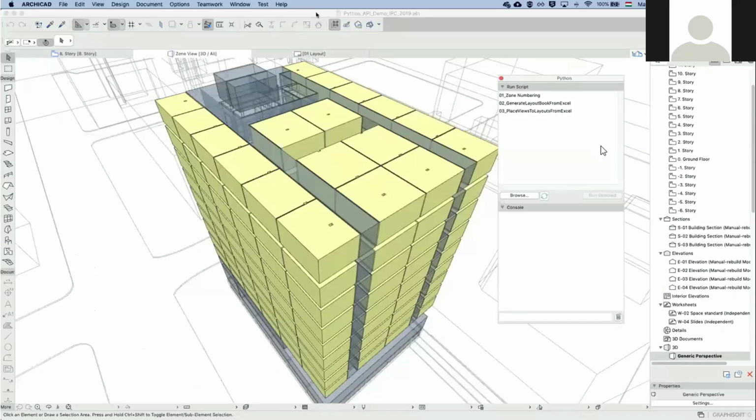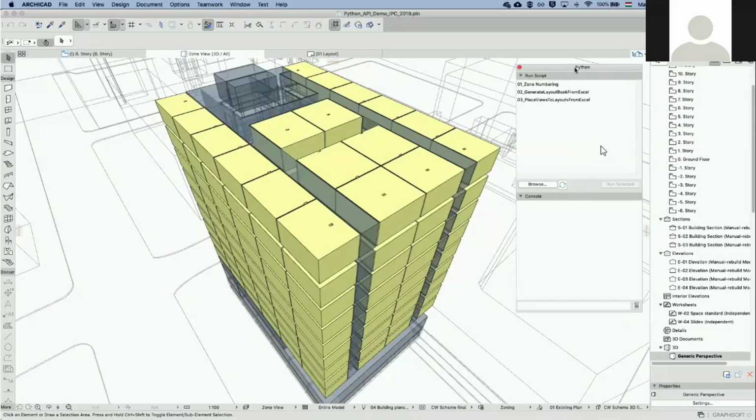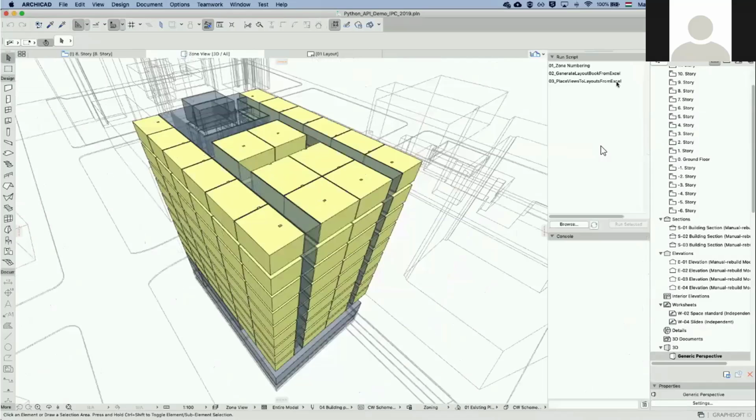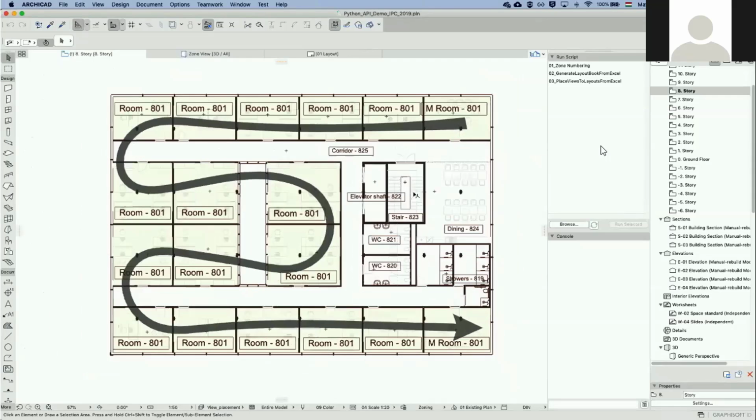Let me show you an example here, or actually three examples. You can see that there's a Python palette available. The scripts are listed there. For example, here in the model, I have an office building. I have placed the zones, and I would like to renumber my zones. This zone renumbering has a certain logic, which is a zigzag. You will see on the floor plan it's indicated. I would like to start in the corner and increase the numbering toward the other corner.